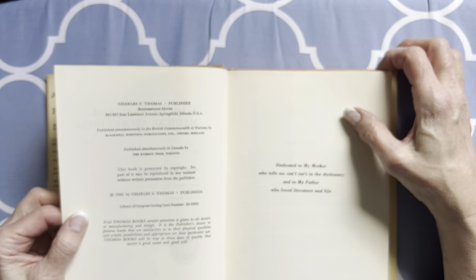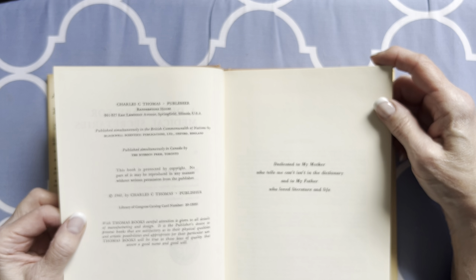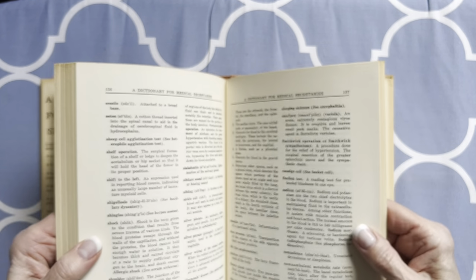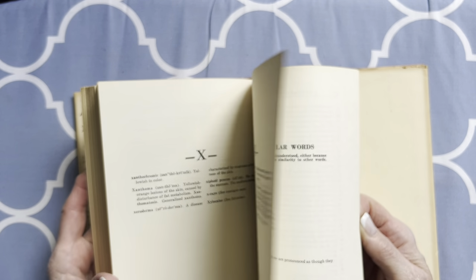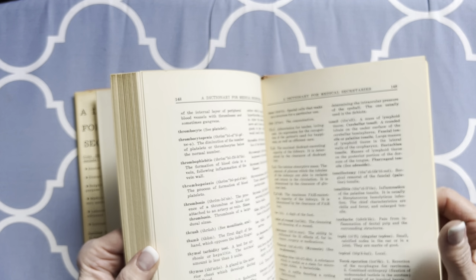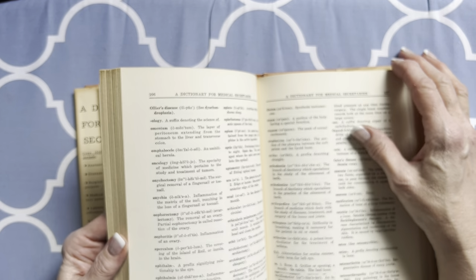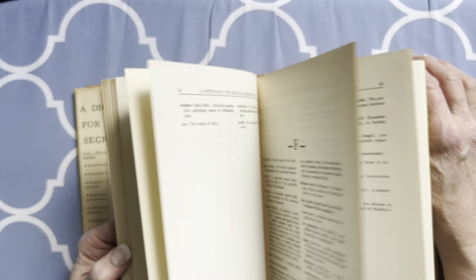Okay, what have we got here? This one, 1960. Dedicated to my mother who tells me can't isn't in the dictionary. Well, sounds like a wise woman. I know I've said that as well. Thrombosis. This is structured more. Oh, you know what? Where would it be though?